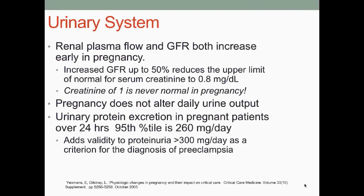While pregnancy doesn't alter daily urine output, urine protein excretion may slightly increase in the second half of pregnancy as compared to the first half of pregnancy. The 95th percentile for 24-hour urine protein excretion is about 260 milligrams, which is where we get the threshold of 300 milligrams per day, which is classically described in the diagnosis of preeclampsia.